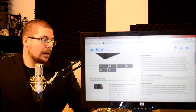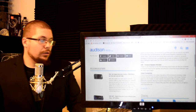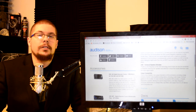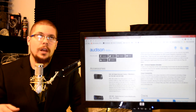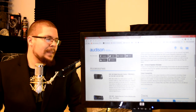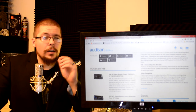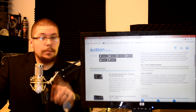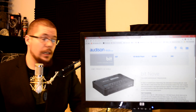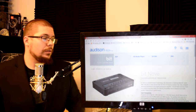Now the Bit Nove comes with this new DRC AB digital remote controller. It looks quite nice. It actually looks similar to the Hertz DSB, which is new, and I think it won an award also. The Hertz DSB looks quite similar to the Audison Bit 10, but this is new, and this looks really good. I really like how Audison products look.